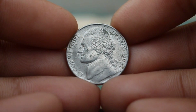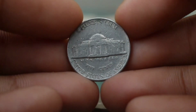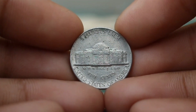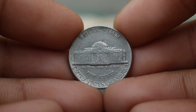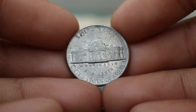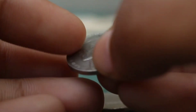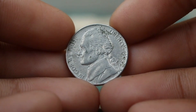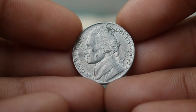If you're thinking about selling a 1995 P Jefferson nickel, here's a quick tip. Always inspect the coin closely for any unusual markings, wear patterns, or anything that could make it stand out more than a regular nickel. You can sell it online through auction platforms or visit local coin shops and ask a professional to evaluate it. Either way, a dirty nickel with the right characteristics could still bring in more than you expect.